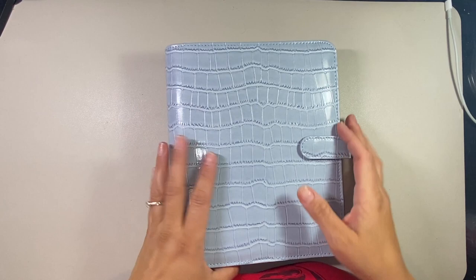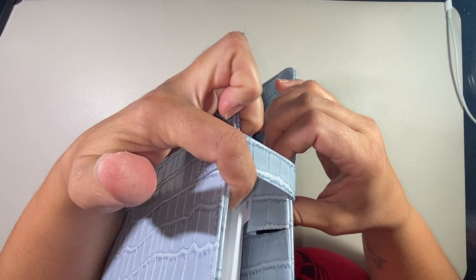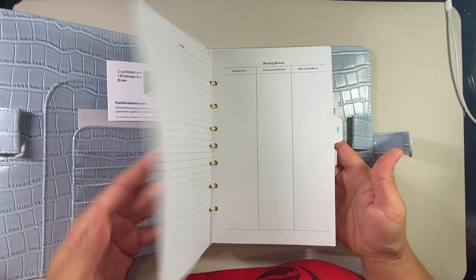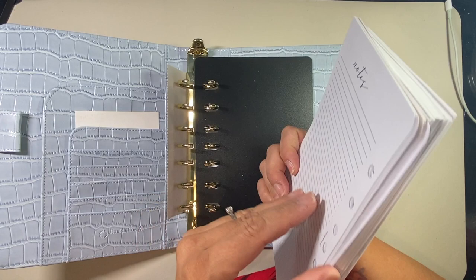So again, it's always an issue when you tend to really fill your binders up. So I do have inserts in here. I put my things for July that I was planning on having. I haven't quite decided yet whether I want my Agendio inserts in here or whether I'm going to be doing my Franklin inserts. The only ones that I have available actually are these Teresa Collins weeklies.